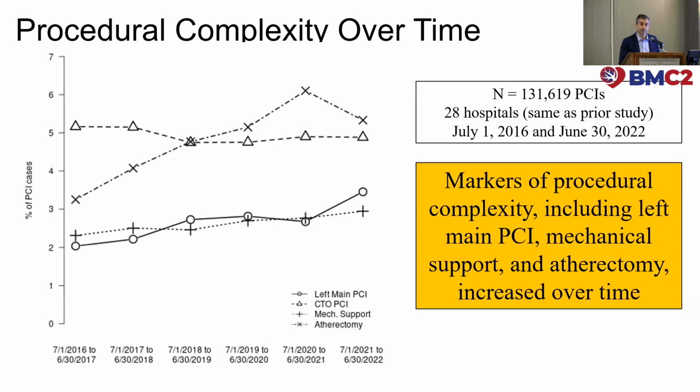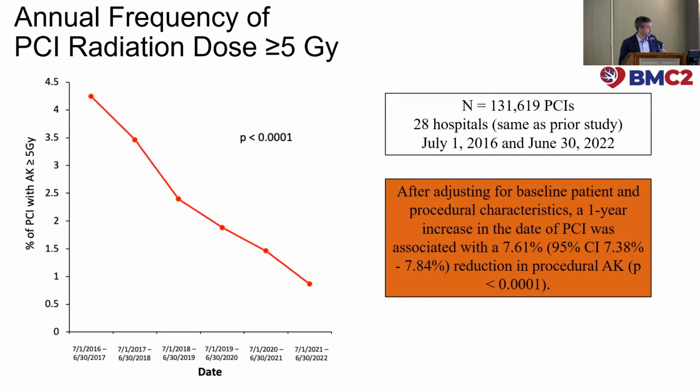We were concerned that might result in increased doses, but what we found was actually the opposite. Over this 6-year time frame, looking at the frequency of PCIs across the state with an air kerma of greater than 5 gray, we started at that 4% mark. We've now driven this down to less than 1% of PCIs in the state of Michigan happening with an air kerma of more than 5 gray.